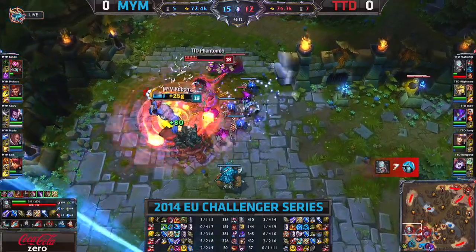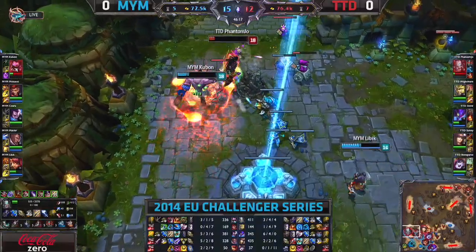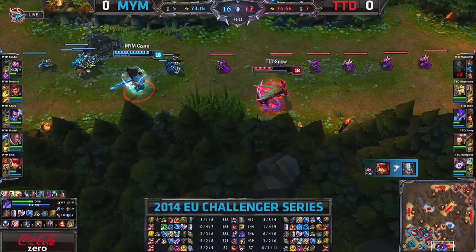The battle's begun. Thornmail helping. There's the ulti, the chase on Phantom Joe. I don't know if he has the damage though. Low on health, forced to run. Not the right choice. Dunked. Liv makes it happen. That was a bit too aggressive.